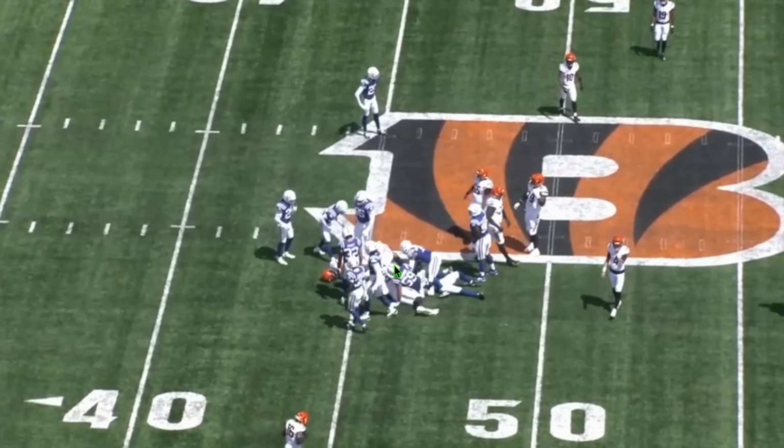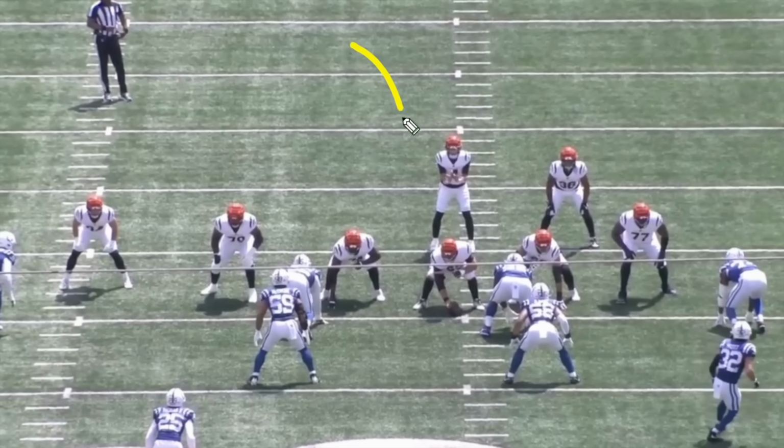Love to see it. All right, in case you didn't believe me from the last play, let's watch Jalen Rivers destroy another person's dream. So what the Bengals are going to do here is they're going to slide the protection. It's going to be a pass protection play to the offensive right on the play side.